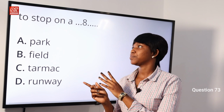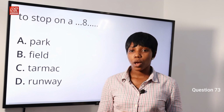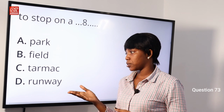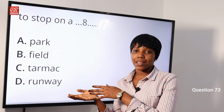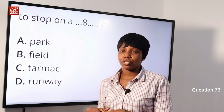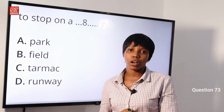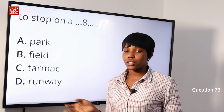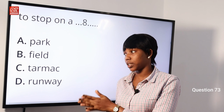Question 73. To stop on a dash. Option A, park. Option B, field. Option C, tarmac. Option D, runway. Now, the word park is ordinary. It generally means a park, but then it's not peculiar to aircraft. Field is also ordinary. It's not peculiar to this context.